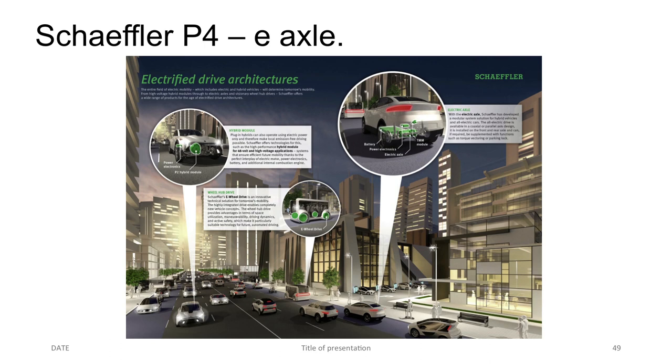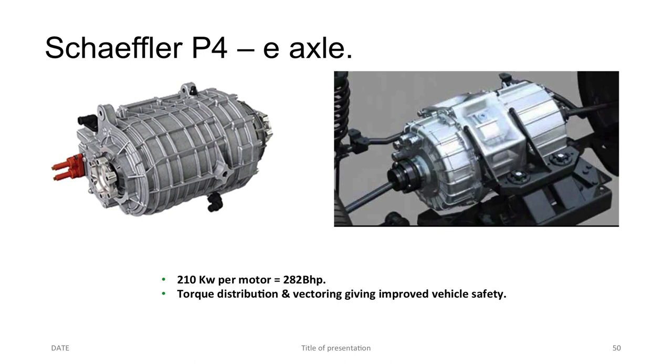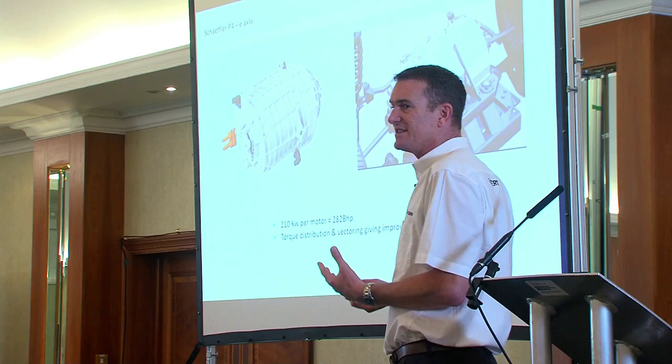Not much to tell you about these, to be honest. This sort of technology hasn't come flying at me lately. But basically, we're generally going to have two of these motors on there. These motors, 210 kilowatt, break down to about 282 brake horsepower out of a zero emission vehicle. The great thing with these as well is it gives us good stability of the vehicle, good torque vectoring.